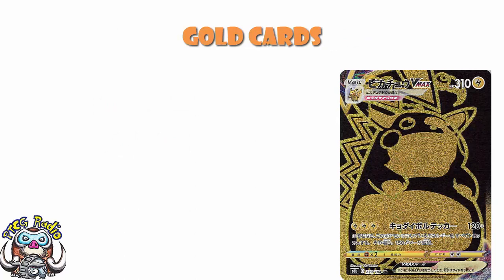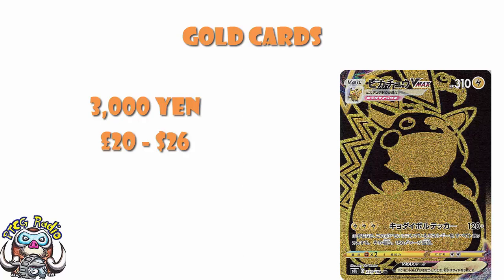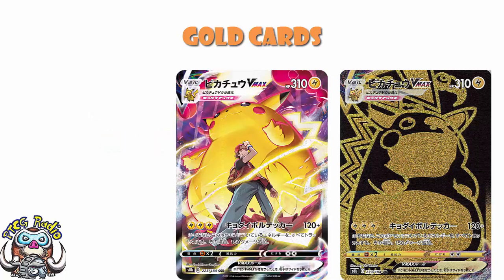That is coming in at 3,000 yen, which is about £20 or $26. It's up there with Mimikyu VMAX. It's joint with that, which is good. You know, it's a super rare gold Pikachu VMAX, and the fact that it's Pikachu is a big deal, so that makes sense. But it is interesting to me that even if you pull the best gold card, it's not as much as just Pikachu VMAX the character rare, and it's not even close.